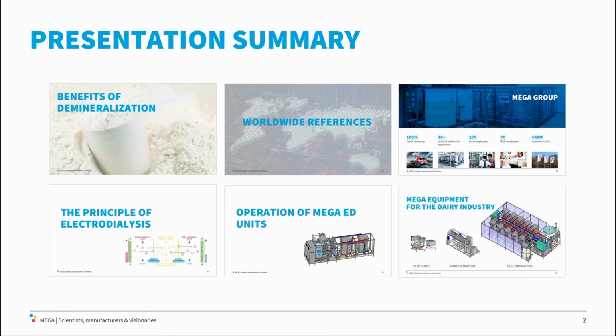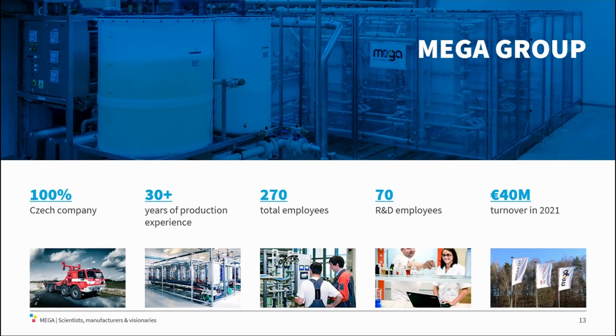Let's move on. Brief introduction about Mega Group. Mega is a 100% Czech company with more than 30 years of production experience. We have around 270 employees and 70 employees in R&D. Our turnover in 2021 was around 40 million euros.